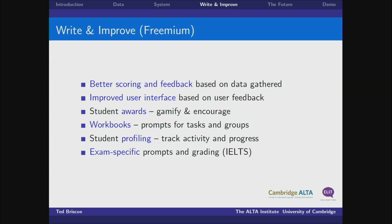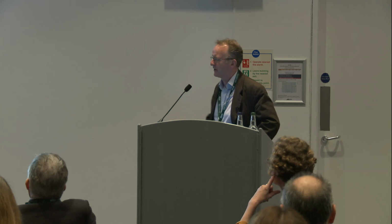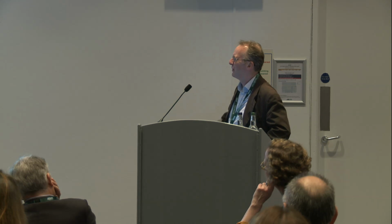There's much better scoring and modestly better sort of formative feedback. There's a much improved user interface based on all the feedback we've had from learners and teachers. There's gamification to try to make things a bit more positive, because a lot of what we're doing is saying, you got this wrong, you got that wrong, and that can be a bit demotivating. So we also award points now for effort.